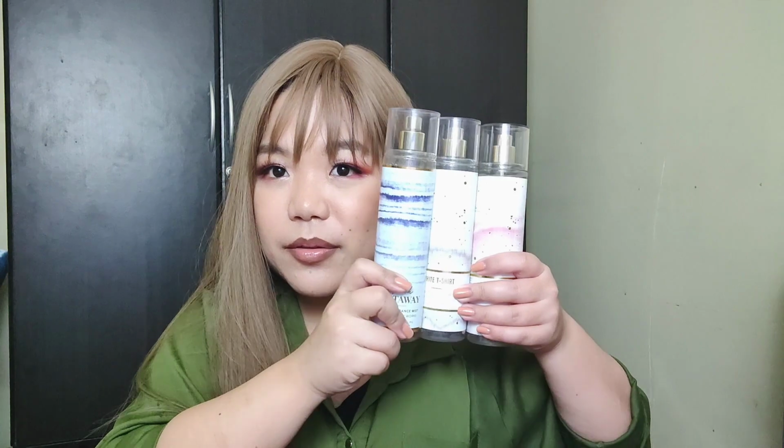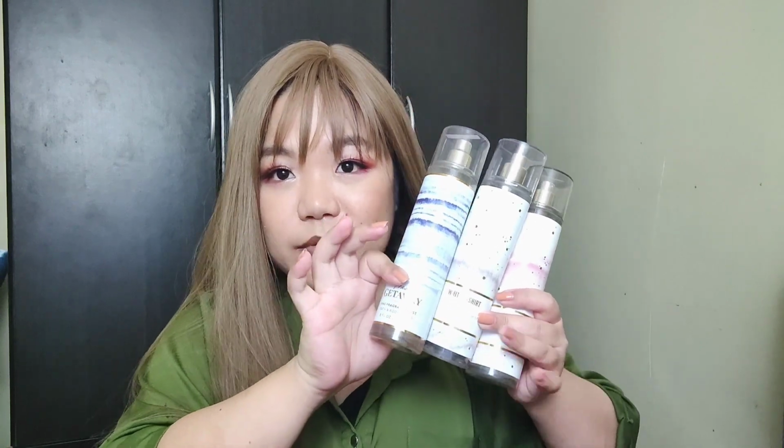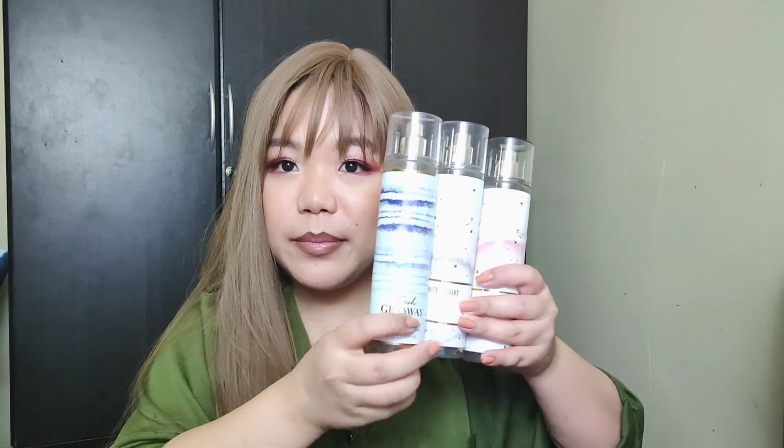Okay, so I know ilang beses ko na silang binanggit sa aking channel, but I want to make a separate video for these three specifically, which is from the laundry collection of Bath and Body Works. We have Fresh Getaway, we have White T-shirt, and we have Fresh Coconut and Cotton.